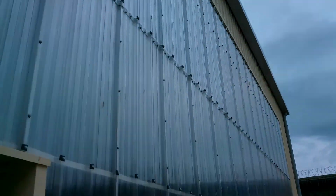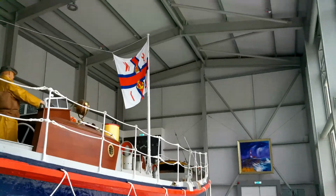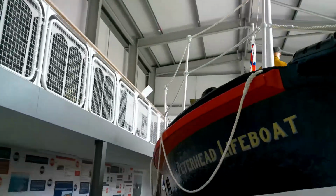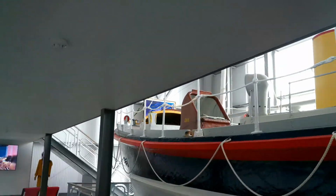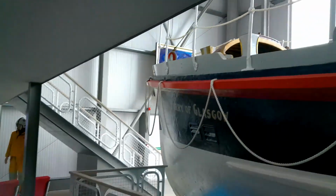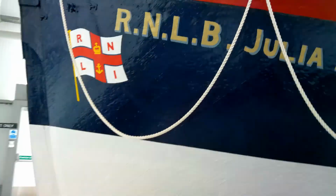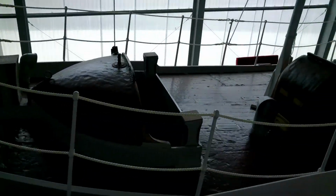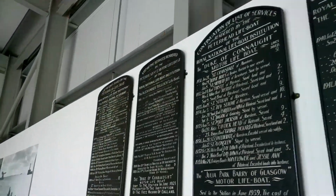Actually, I'm going to have a quick peek in here. The Lifeboat Museum. I'll just make this brief because I've got to watch the battery up in here as well. So I'll come back in depth later. Get the video done first and show you very briefly what it's like in here. This is still the prison museum, by the way, just in case you thought this was a different video altogether. They've just added this on to the museum.